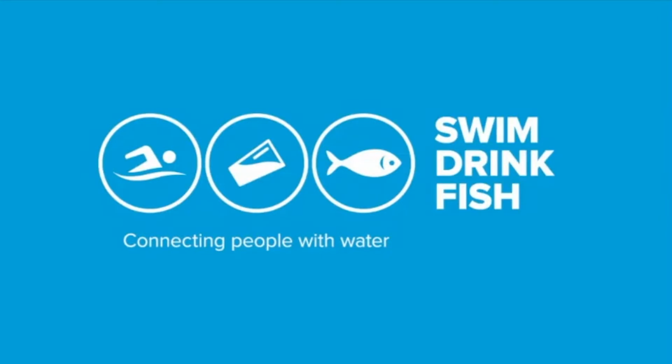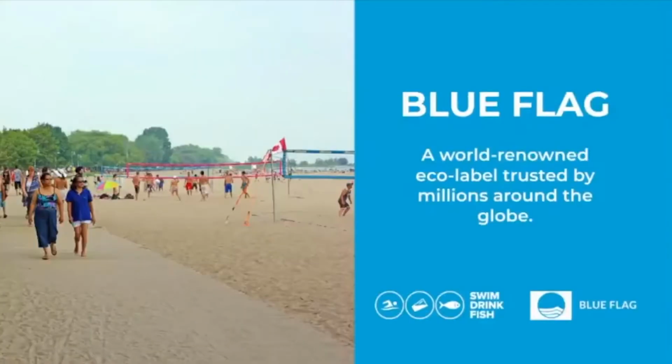We are Swim Drink Fish, a Canadian charity working towards swimmable, drinkable, fishable water for everyone. We use citizen science and communications technology to inspire people to know and safeguard your local waters. Blue Flag Canada is one of our newest initiatives, connecting millions of people to environmentally friendly beaches and marinas across the country. Thank you for signing up to be a Blue Flag volunteer for beach and marina control visits.